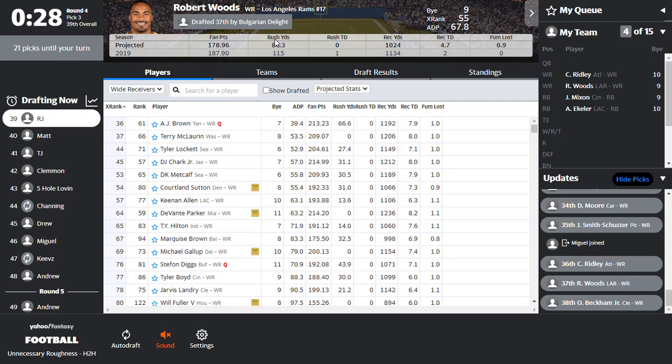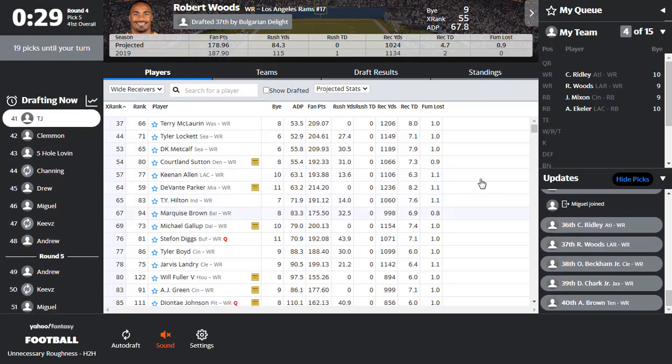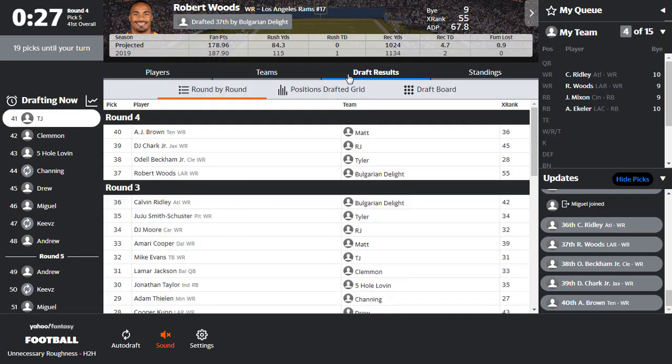To me, he has really nice upside. Him and Cooper Kupp almost practically on the same level. So getting Ridley and Robert Woods is something that I feel pretty good about here. And our first 4 picks, I'm very excited about how that has played out, actually. And let's also take a look at these next selections afterwards because it's speeding up a little bit.